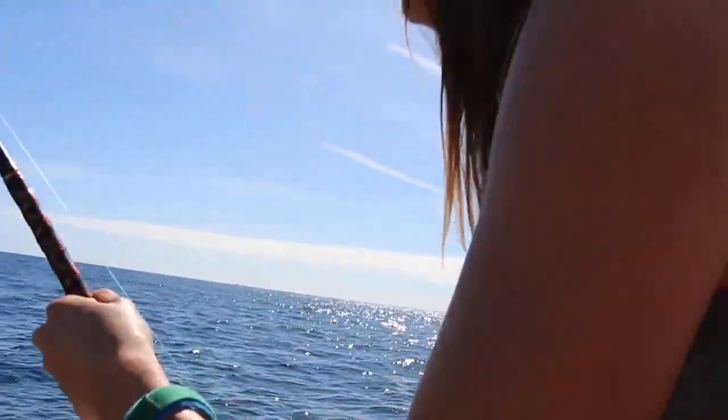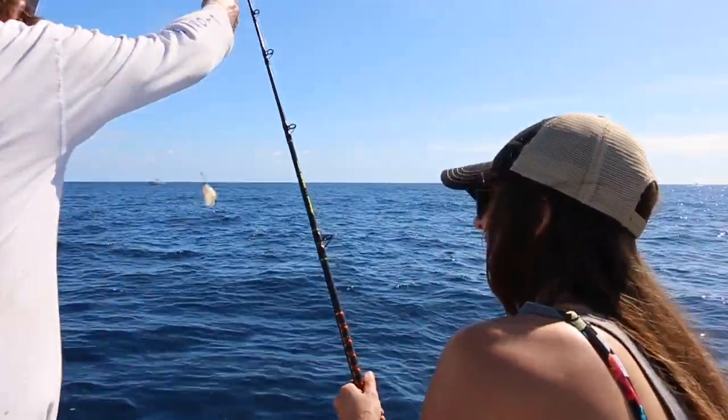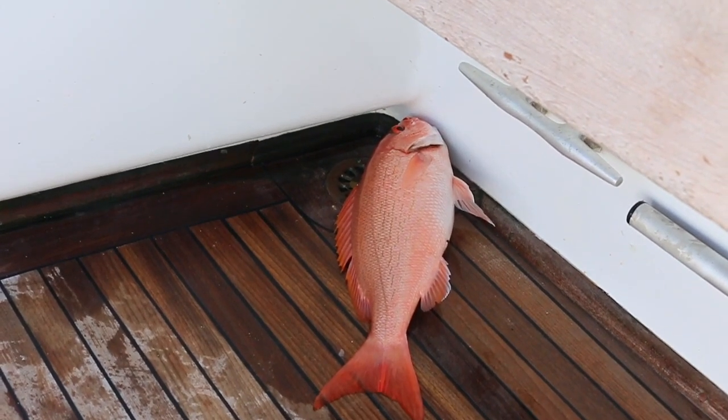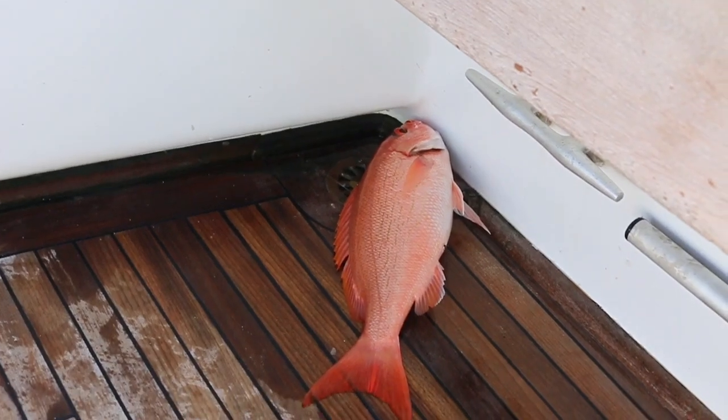Oh, I see it! Nice! That's a big vermilion right there. Ooh, and he fell off. Careful, back up because he'll poke you. Wow, that's a really big vermilion snapper. Yeah! I don't think I've seen anybody reel one in that quick before.